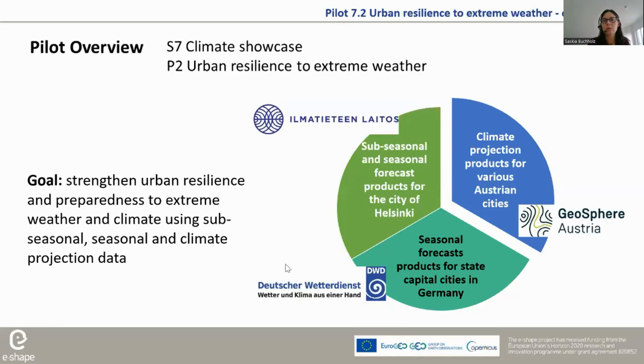So, for example, the FMI, the Finnish Meteorological Institute, uses the sub-seasonal and seasonal forecasts to create products for the city of Helsinki, which are about improving the winter safety and optimizing maintenance costs for the city when it comes to snowfall and street cleaning.